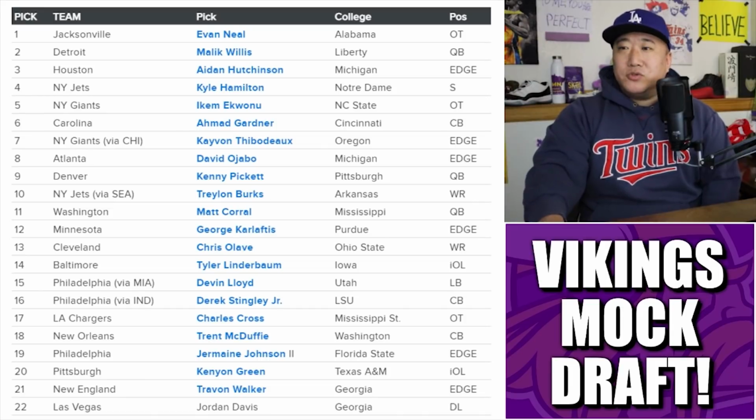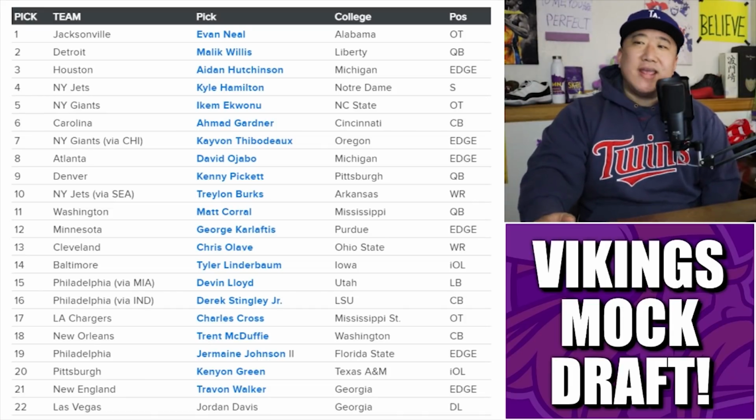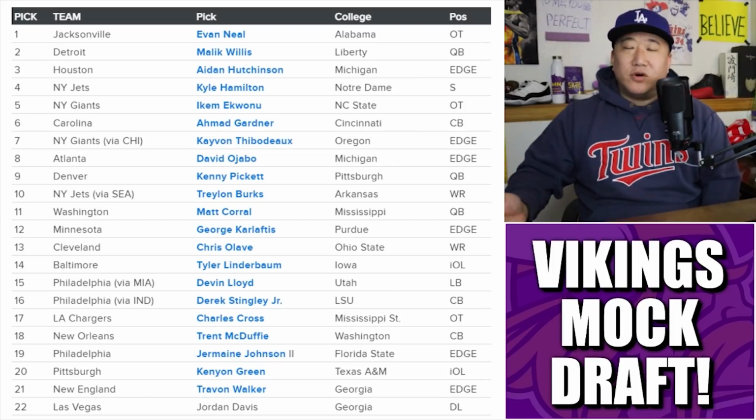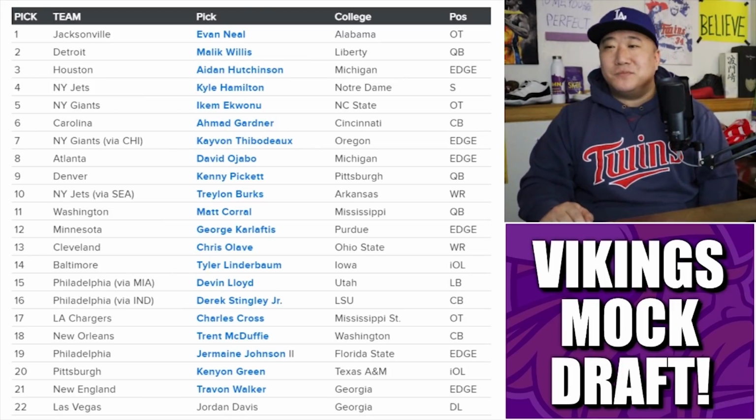9, Denver. There's no trades in this one. So say they don't trade for Russell Wilson or Aaron Rodgers. Kenny Pickett, Denver, Nathaniel Hackett. And with the Broncos offensive line and weapons that they have, that's a nice landing spot for Pickett, even though he's in a bad division.